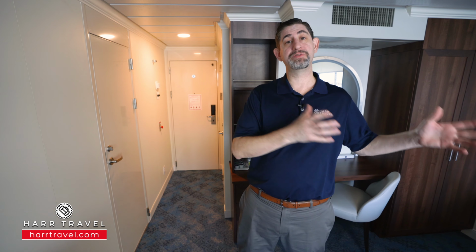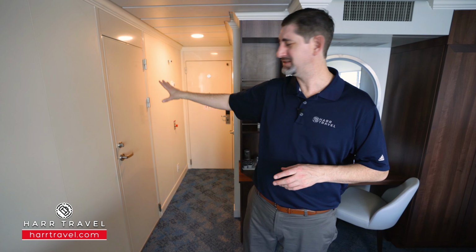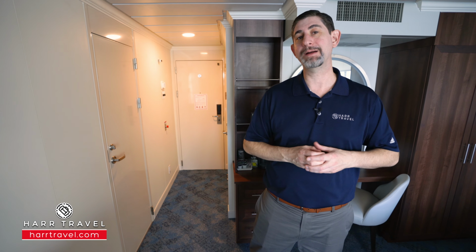Now, depending on the configuration of how you're sailing, maybe you're traveling with friends or even a multi-generational family group, they do have some adjoinable rooms here. So you can notice that this is going to remain locked if not, and you have doors on either side. I don't think it impacts the experience at all if you're not going to share the room, but if you're interested, they do have that option, and your Harr Travel advisor can guide you through that.